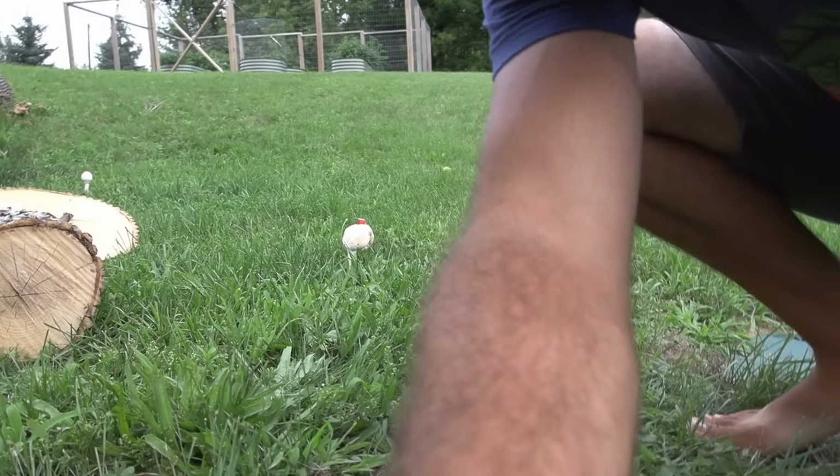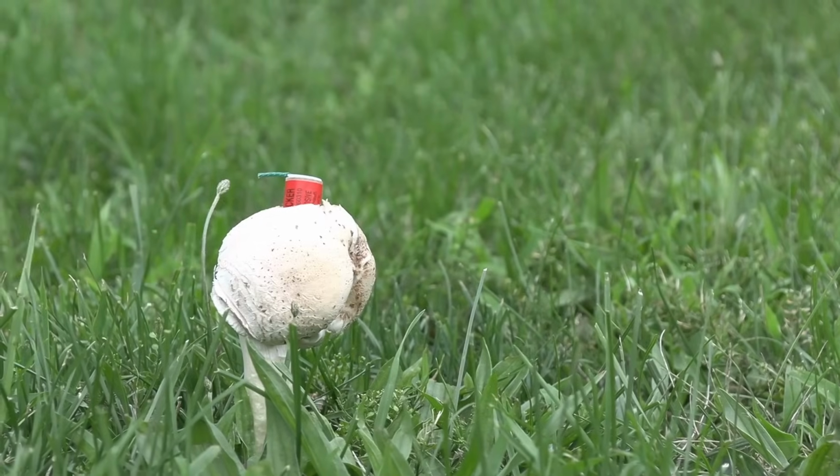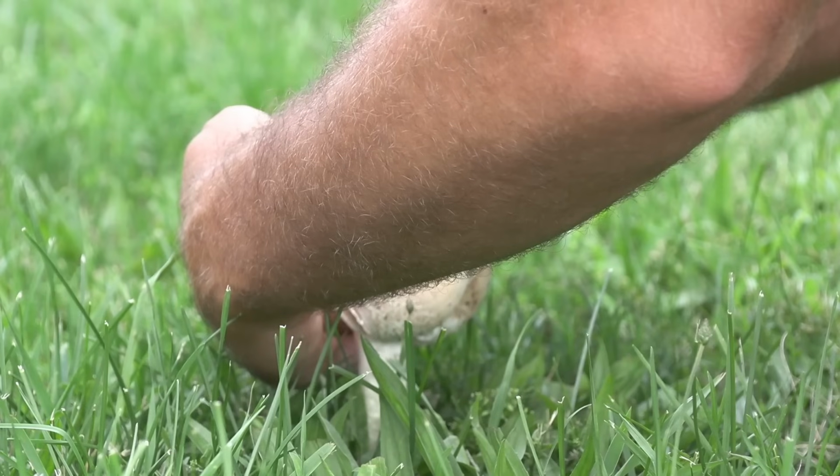Okay, we're waiting for the clear coat to dry, but I have mushrooms in my yard that I like to stuff with firecrackers and blow up. So here we go.